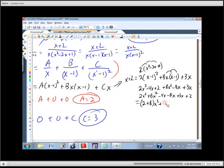Plus, let's look at the x's. I've got a negative 4, I've got a minus b, and I've got a plus 3, with an x on the end. And then a plus 2. Is everybody okay with that? We don't normally do this, but it's not hard.